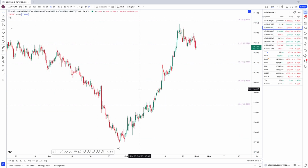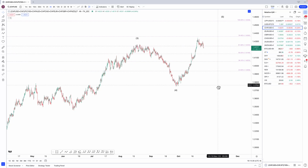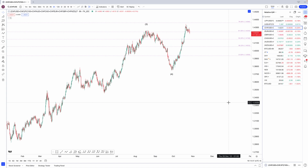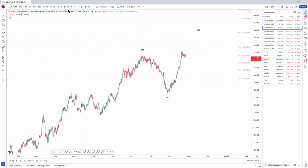Okay, the Swissy. So I gotta say, this formation in the Swissy so far looks like a controlled pullback, in which case the Swissy should rebound and we should get more bullish price action. I'm a little bit taken aback by the Swiss franc strength. It's interesting that it's the Swissy attracting investment flows and not the Japanese yen. I'm not saying that it's a significant anomaly.